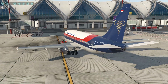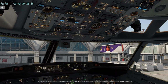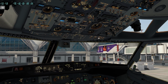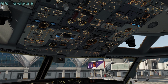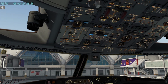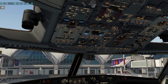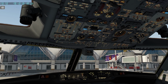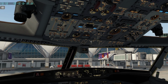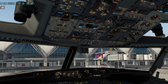Beacon light on. Okay. The beacon light on. Now this is the engine start. Packs off. Okay. So we're gonna put the fuel pumps on. Bleed PSI minimum 30. Put all the fuel pumps on. Fuel pumps on. Okay.